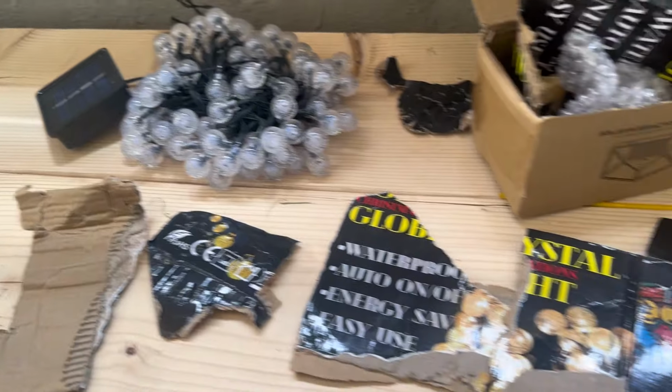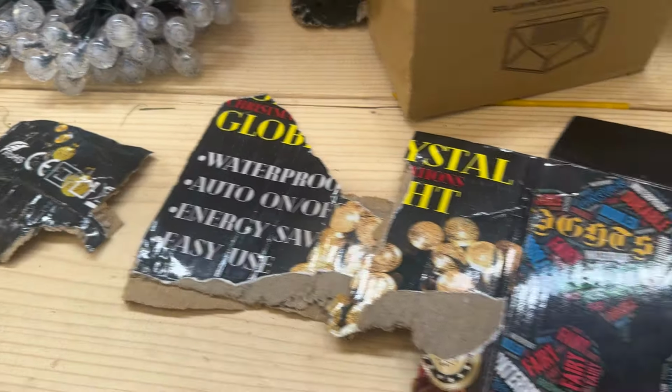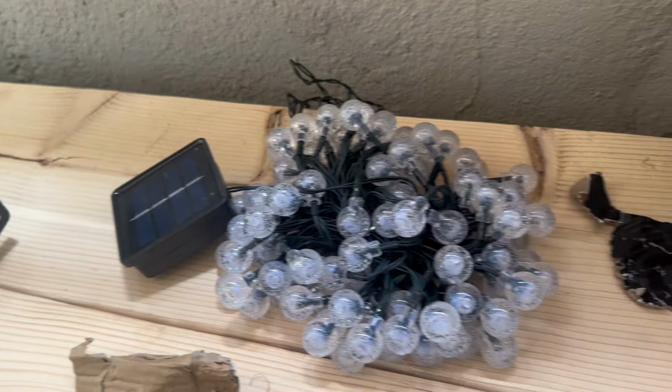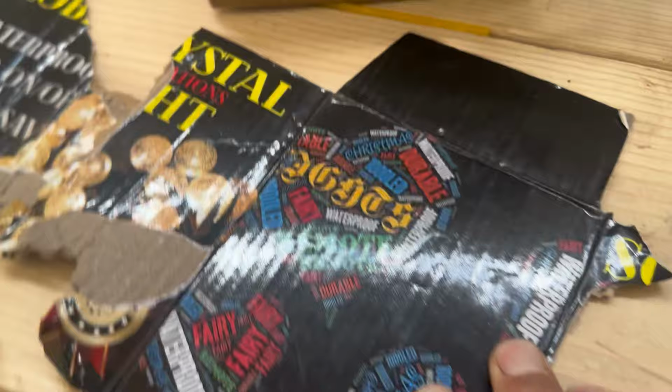But these lights are actually very, very nice. They're waterproof, Franklin proof apparently. They look great after he chewed on them all day. And yeah, they have a bunch of different cool features on them.